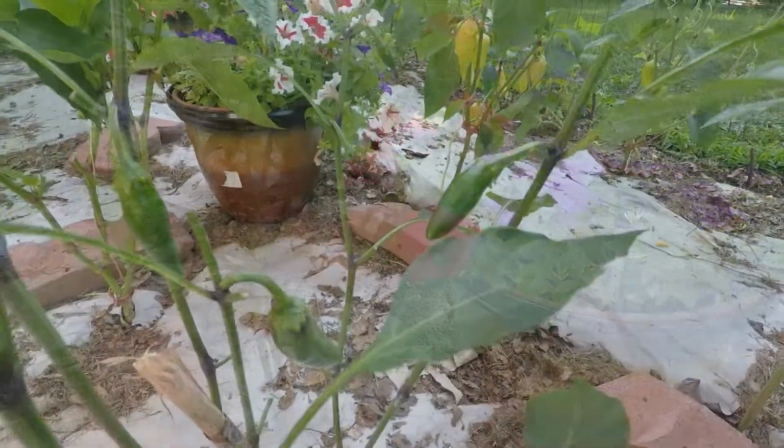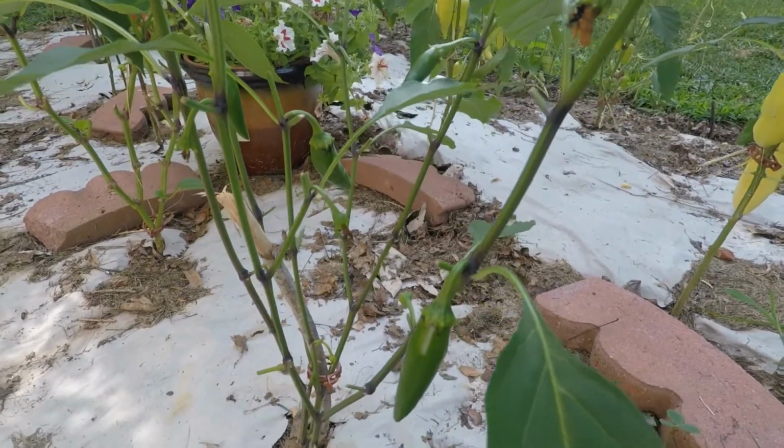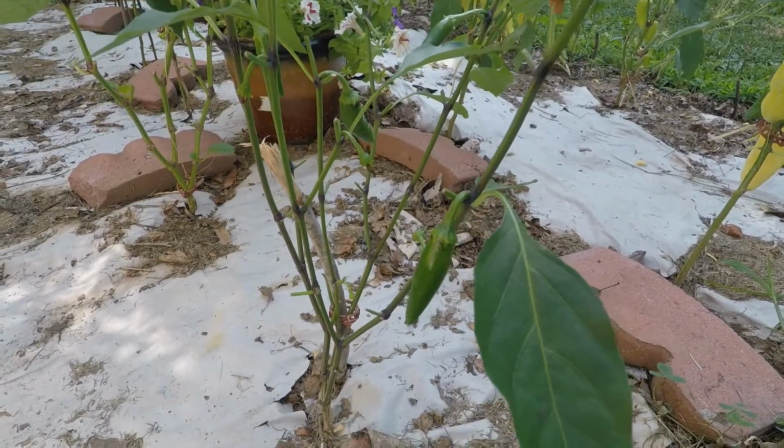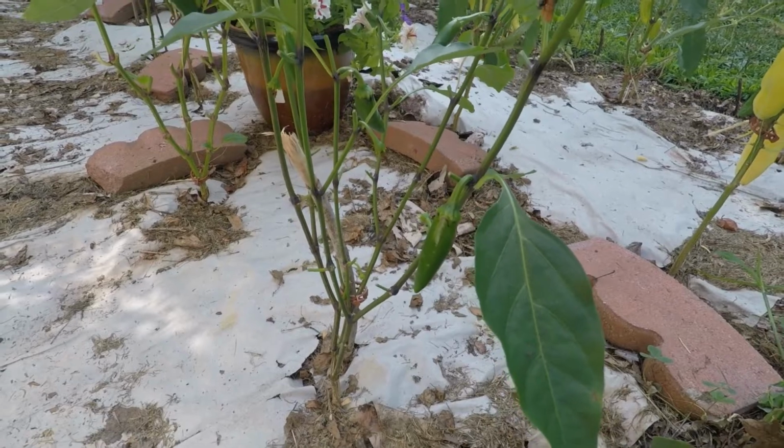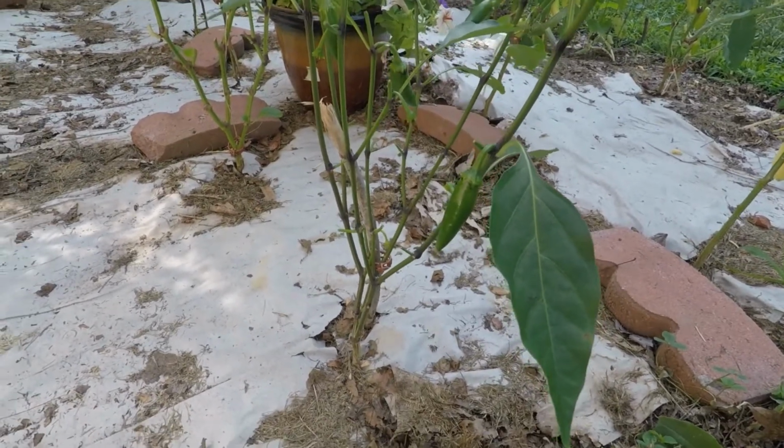And over here we've got a plant that I've been really hoping to see some peppers get ready on, which is the jalapeno. I like jalapeno. Jalapeno peppers are yummy. I like the little bit of extra kick that you get.